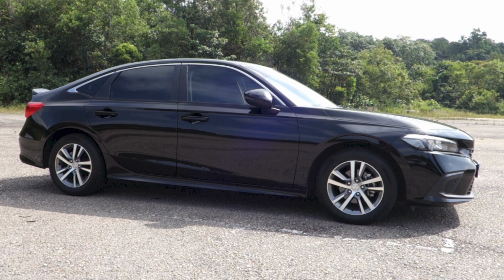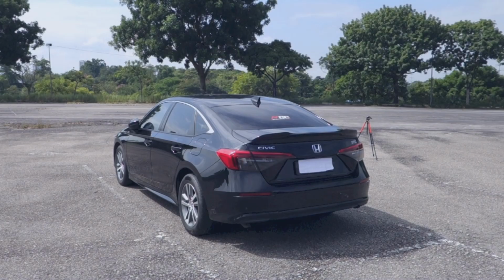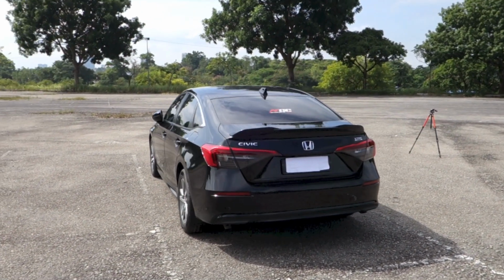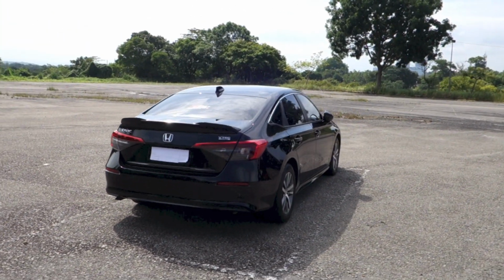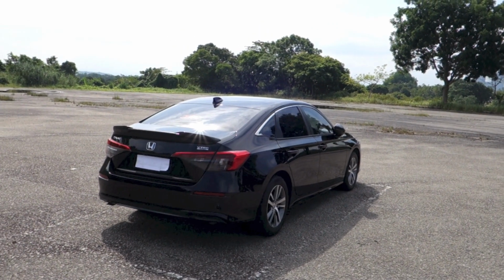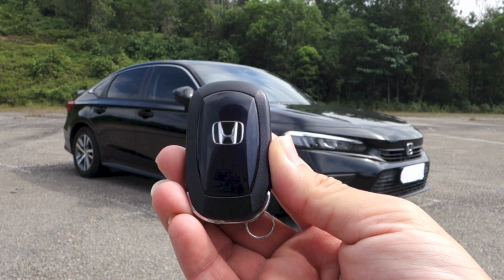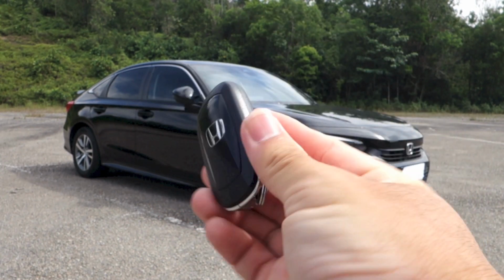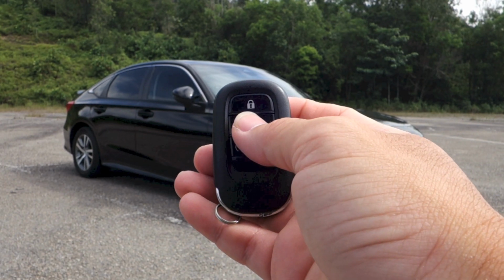Hello everyone, right here I have a 2022 Honda Civic 1.5 Turbo E. And today, I'm going to make a startup and full vehicle tour video of it, show you the features, inside and out. So, here is the key fob. Let's go ahead and start it up first.